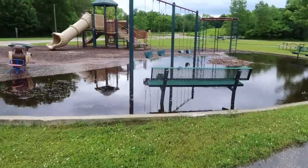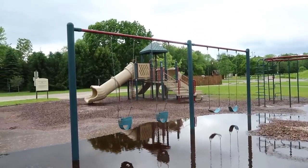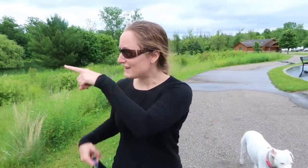And here is your flooded playground. I mean, that's like inches of water in there. Look at that. Wow. I don't think anybody's going to be swinging today.